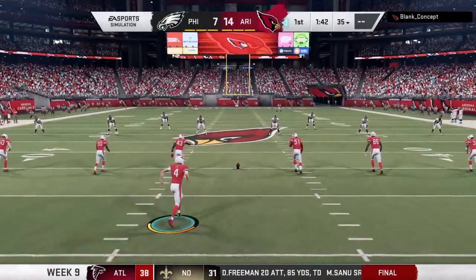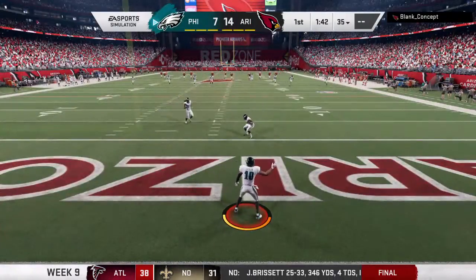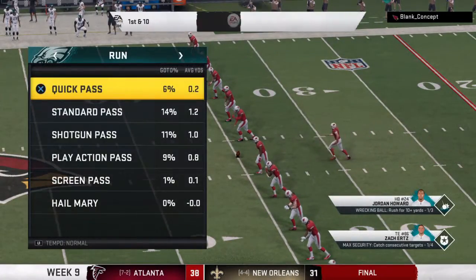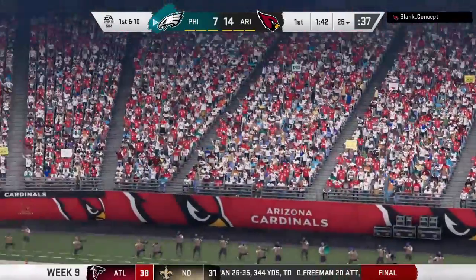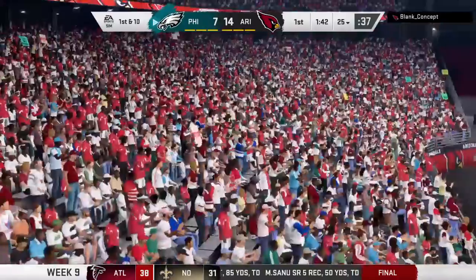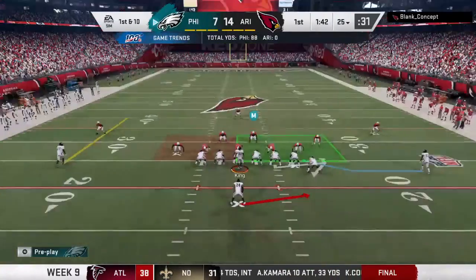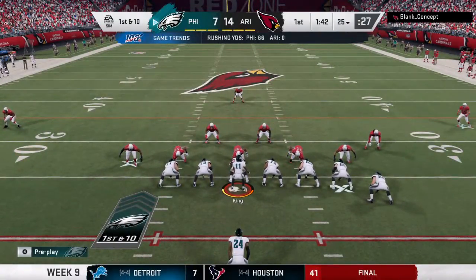So they'll get another shot on offense following that pick 6. And now the kick is away. And that'll carry over the back line of the end zone for a touchback. The Eagles offense set to begin their next drive.